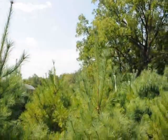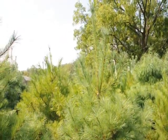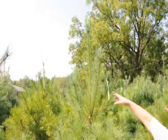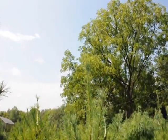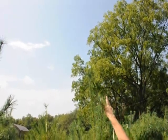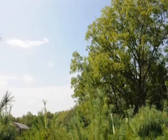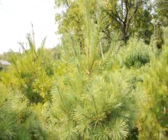Some trees will throw a lot of growth at the top. Some will put growth all the way around itself. This is an unusual one. This particular plant has what's called a second flush. The second flush is at the very top. You can see it put more growth out again this year. We've had quite an exceptional growing season.